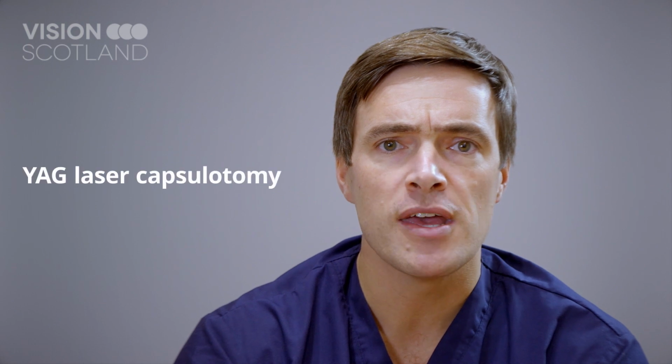In approximately 1 in 10 cases, the lens capsule, which holds the lens, can develop a bit of scar tissue due to cataract cells remaining after surgery. If this happens, a follow-up procedure called YAG laser capsulotomy may be needed to correct the issue. This is a painless and non-invasive treatment which takes only a matter of minutes and is very successful.